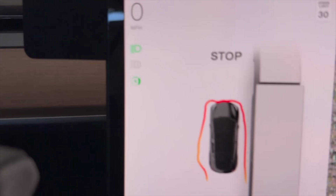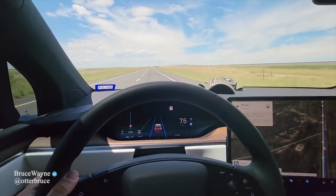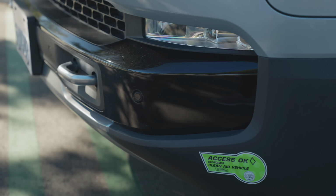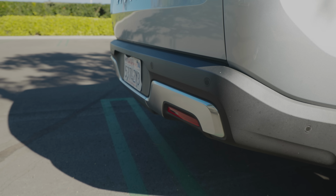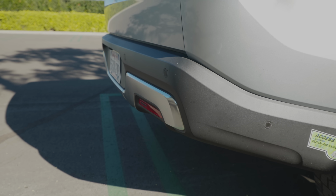And even as Tesla is making strides in making progress with the vision system, it's just not as good as those good old ultrasonic sensors. And Rivian has got those ultrasonic sensors all around the vehicles, and it is going to deliver a more practical and reliable experience when trying to park, especially when you couple the ultrasonic sensors with the 360-degree top-down view.